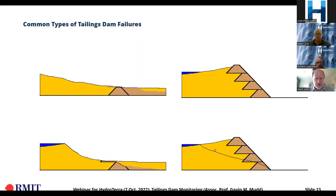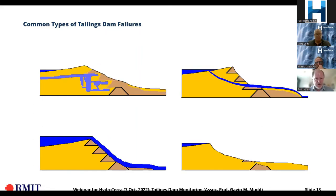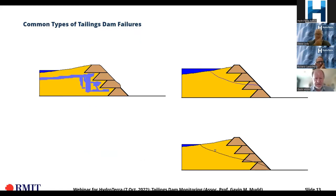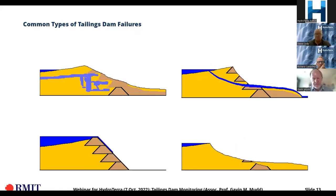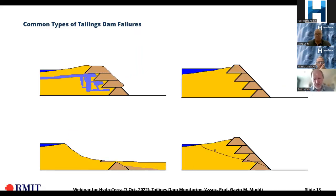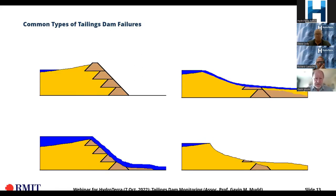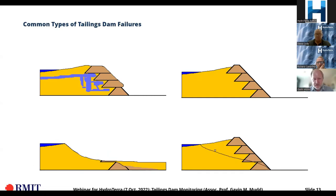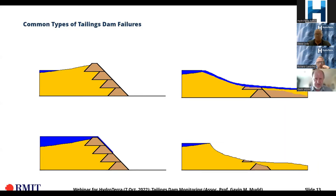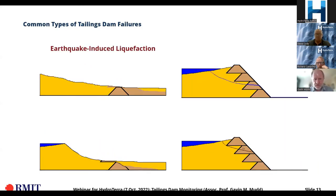And so when we're looking at monitoring, there's a whole range of different potential modes of failure. We can see the top left is an earthquake or a seismic event. We can see on the top right, it's a piping failure. We can see overtopping on the bottom left, and also excess pore pressure on the bottom right. So all of our monitoring is designed to give us information so that we can say, right, this is how we can see a potential failure occurring, and we can make management decisions accordingly. And so prevent that accident from occurring. Next slide, thanks. There we go, just click through those.